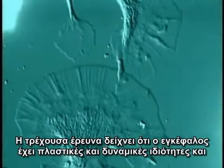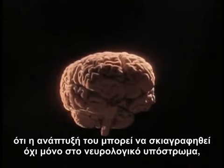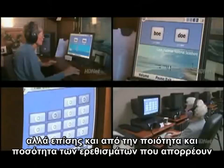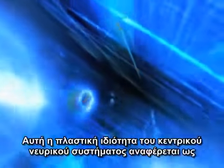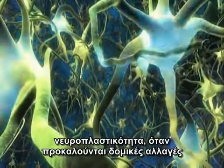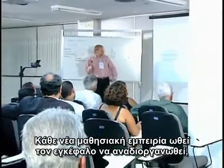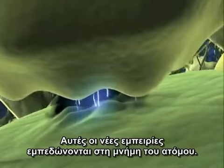Current research shows that the brain is plastic and dynamic, and that its development can be traced not only to the neurological substrate, but also to the quantity and quality of stimuli resulting from functional demand. This plastic property of the central nervous system is referred to as neuroplasticity, the underlying structural changes brought about in response to a wide range of experiences. Each new learning experience forces the brain to reorganize itself, forming new connections. These new experiences become embedded in the memory of the individual.